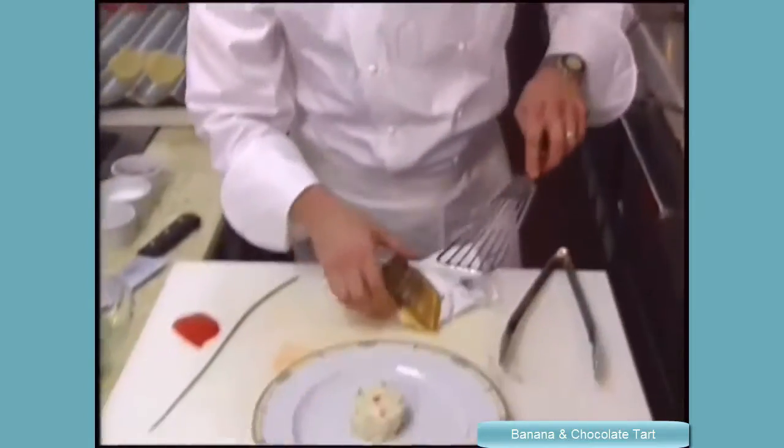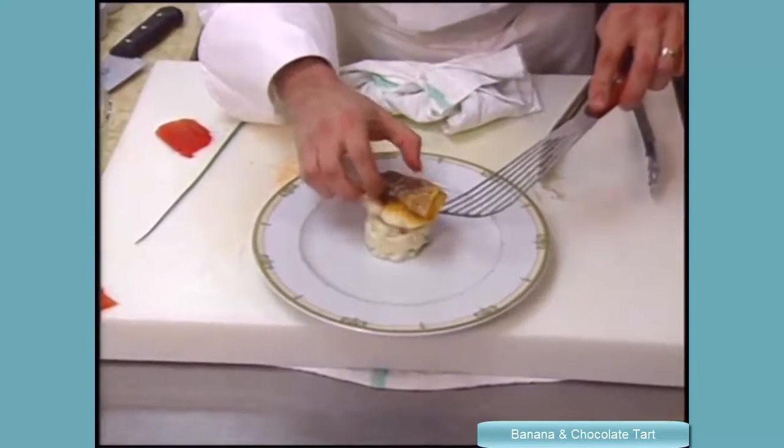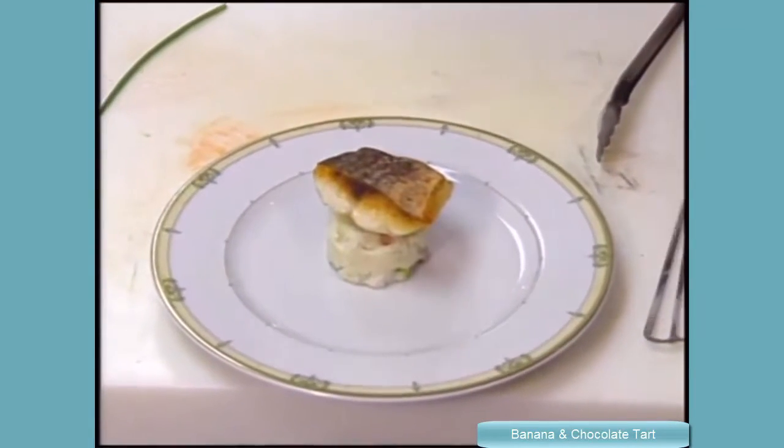Then from Aventura, Florida, Todd Weiss presents filet of roasted wild striped bass atop mashed potatoes that contain pieces of lobster, sliced scallions, and creme fraiche.